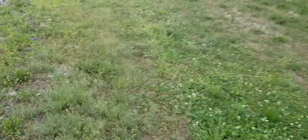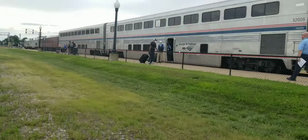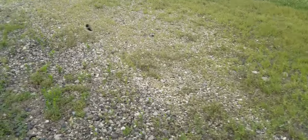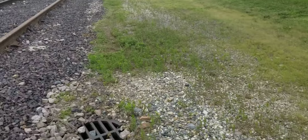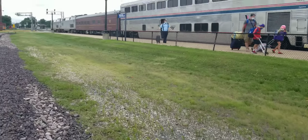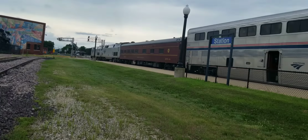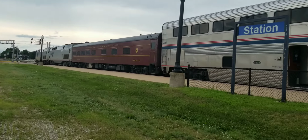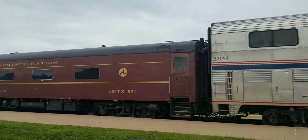Go see the engine. There it is. There it is. George and Pullman. This is the private car. There it is. There's our stuff. Stay away from people as much as you can. Private car! Super cool. Look at this private car.